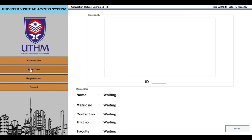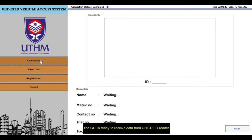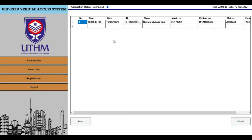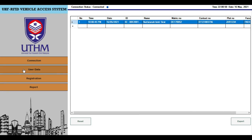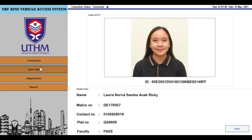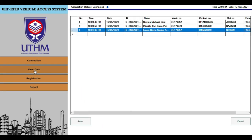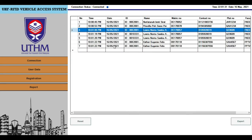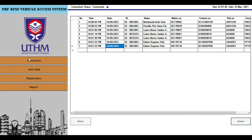This is the user data menu. The graphic user interface is ready to receive the data from the UHF RFID reader. Then it will display the data that is detected by the UHF RFID reader from the tag that has passed the entrance. The data is recorded in the report menu and ready to be exported.